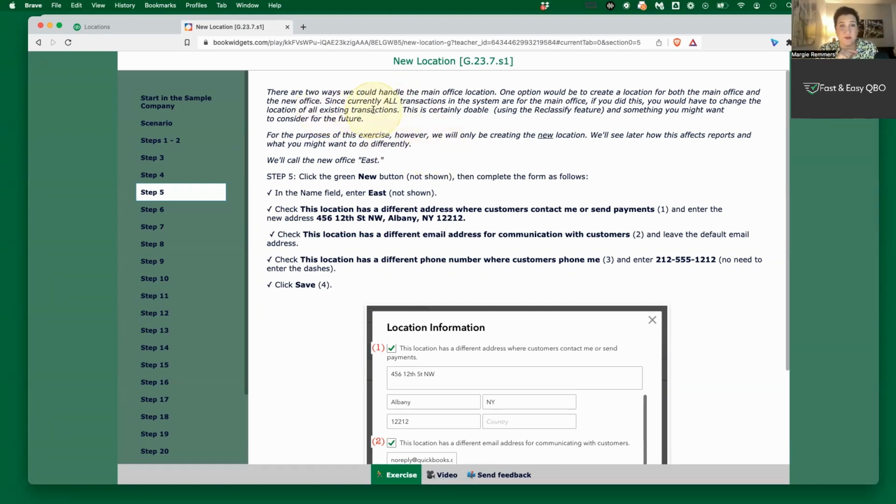But for this exercise, notice what it says. Since currently all transactions in the system are for the main office, if you did this, you would have to change the location for all existing transactions. While this is certainly doable using the reclassify feature and something you might want to consider for the future, for the purposes of this exercise, however, we will only be creating the new location. We'll see later how this affects reports and what you might want to do differently.